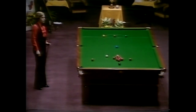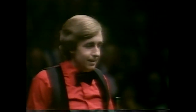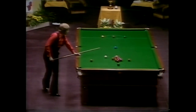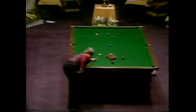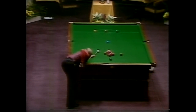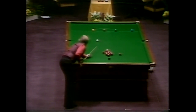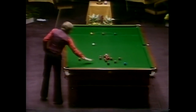Nine. Well, Terry's being plagued by moths today. We've had 2 or 3 occasions when it's done its best. Somebody must have opened their purse somewhere, I think. Nine. Terry Griffiths.